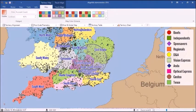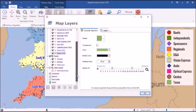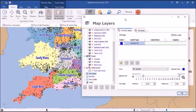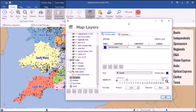Let's actually have a look at the sales. Now, one thing that you can do is put a label on each territory. These are the territory labels. At the moment, the label that is showing is the name of the territory. I'd actually like it to show some territory data. I'd like it to show sales, and I'd also like it to show number of accounts.